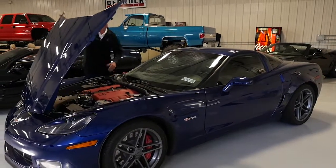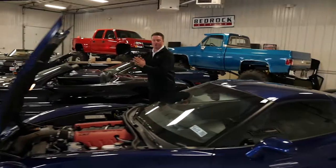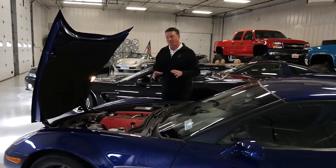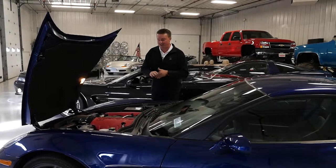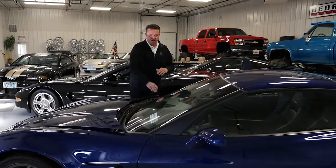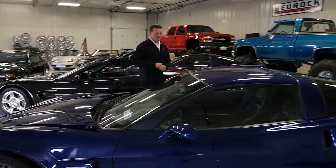Let's just look at it here. 7-liter V8, fresh motor in the car. There was a mechanical issue and a recall, so they put in a brand new motor. There's no miles on this car. You have to come and see it. We are the cheapest price in town on one of the most fun sports cars you've ever seen.